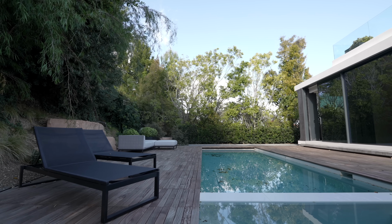Over here you've got more seating sections, more views of your futuristic architecture, and that completely cantilevered primary bedroom suite, which we will be seeing later. You've got more spots to sit and relax here on these massive stone slabs. And that concludes our tour for the main level and the backyard. So now we got to head downstairs and check out the basement.